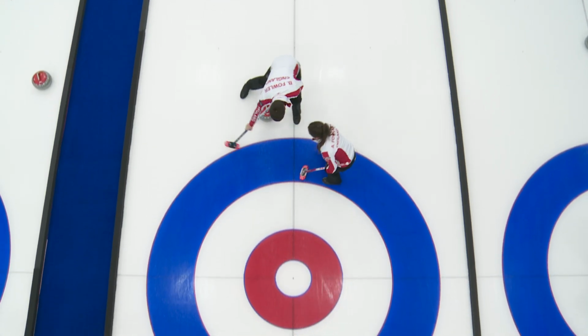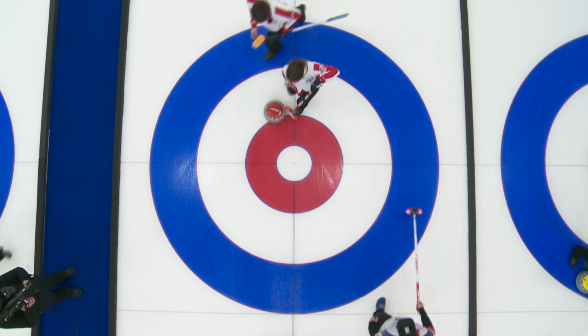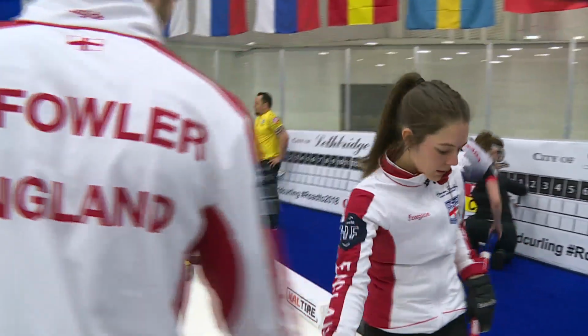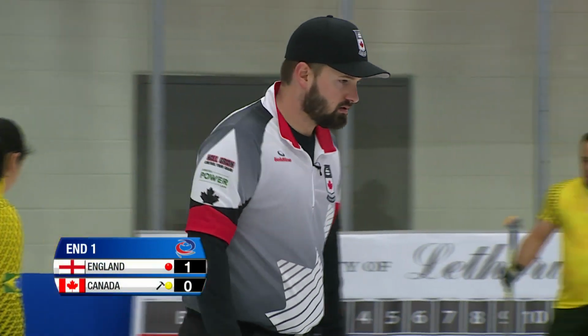An interesting way to get forced. Well, there we go, just making it to the top of the eight-foot. A single point for England. Well played. And that's the score after one end of play. 1-0.